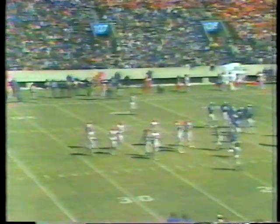Jenkins rolling. In and out of the hands of the intended receiver, number 86, Alan Watson, the split end. Number 43, Terry Kennard, was defending on the play. The incompletion will make it second down and 10, Kentucky, still at their 19.